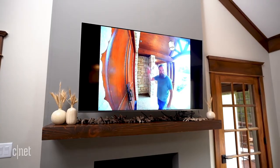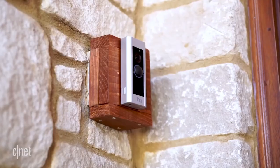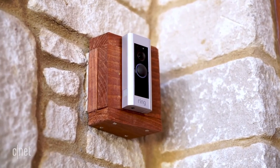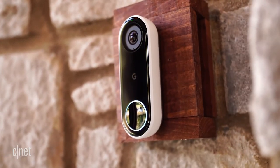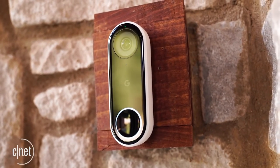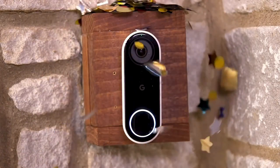Sure. Okay, so both have associated headaches, but they still have really good hardware with a lot of good strengths. Nest can even show your front door on the TV with Chromecast, and Ring works with Amazon's Fire TV. The Ring Doorbell Pro works great if you're already invested in Amazon smart home stuff. The Nest Hello is the best choice if you have Google Assistant devices like a Nest Hub, and because it also has advanced features like facial recognition, the Nest Hello wins the day and is our choice for the best video doorbell.